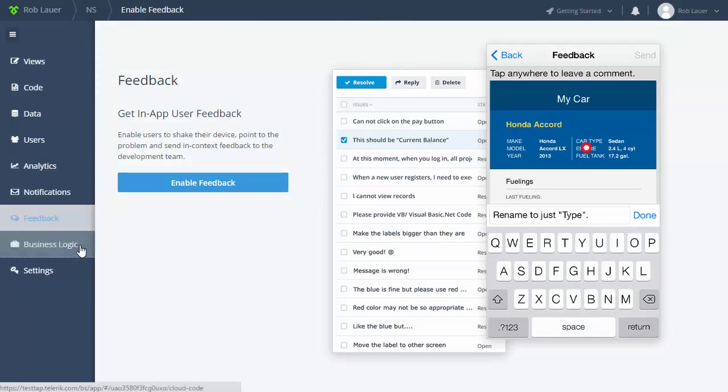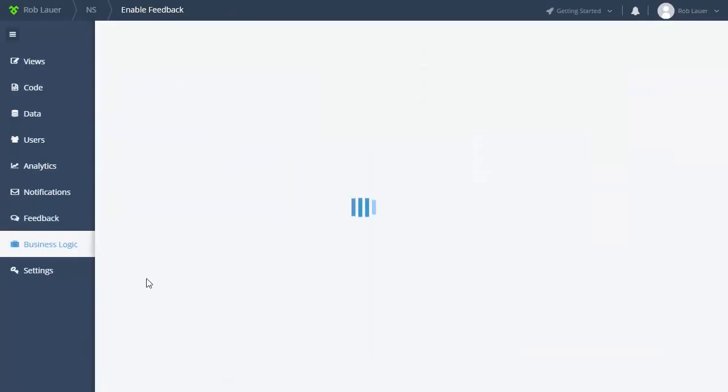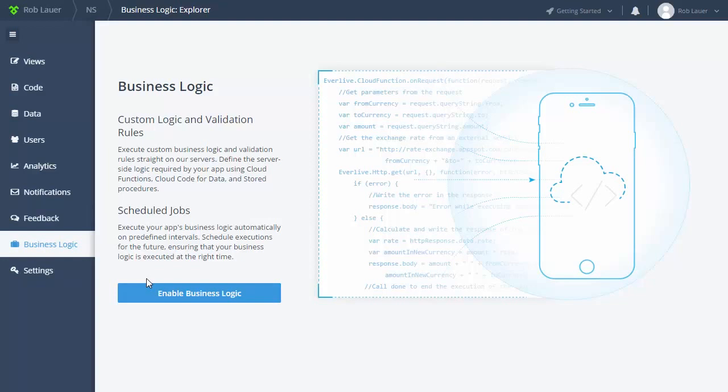And we can't forget about business logic, of course. You can specify server-side app logic and even schedule jobs that take place at specific intervals. Now, aside from our unified UI, we do have OS-specific updates to share as well. So let's start with Android.